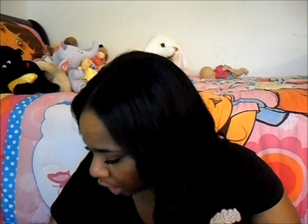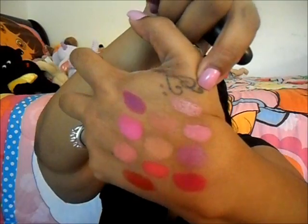Yeah. Another one of my favorites, I'm just gonna keep going, is Cream Cup. Cream Cup looks a little bit like Marquise D, but it's more pink. It's right there. And this is Cream Cup.